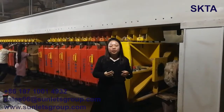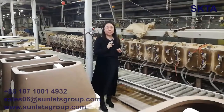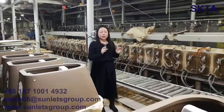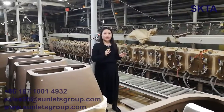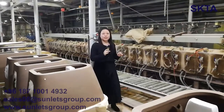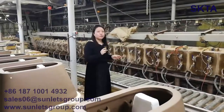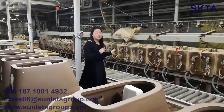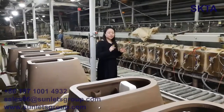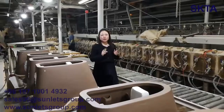If you want to design or use ceramics equipment, I will introduce our casting systems. We have three kinds of casting systems: high pressure casting system, medium pressure casting system, and low pressure casting system. Now this one is our medium casting machine. Compared with our high pressure casting machines, the space is smaller. It can save labor cost.